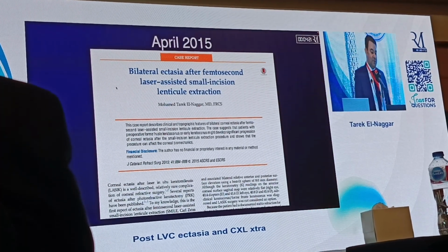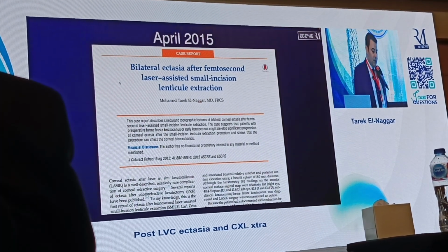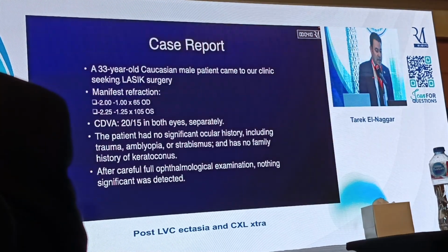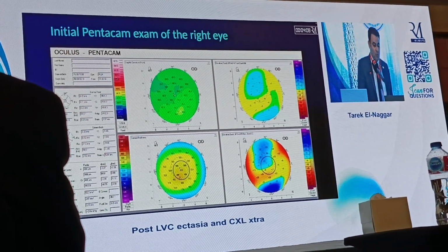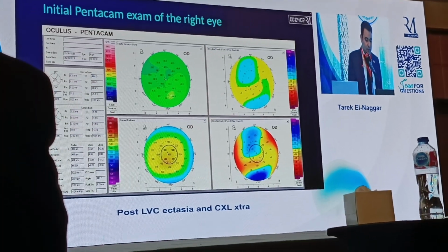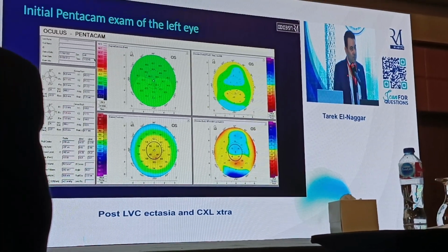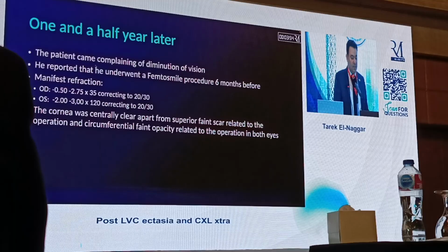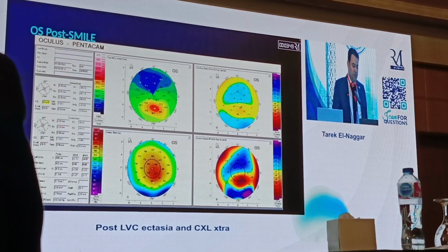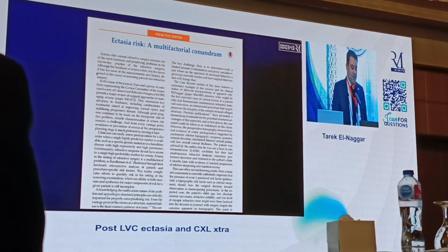I was lucky to present, or report, the first case of ectasia worldwide, with bilateral ectasia after SMILE. This was in April 2015. A case came to us with mild myopic astigmatism showing some abnormality in the posterior surface and thinning of the cornea. We asked the patient not to do any refractive surgery, but because of the studies of biomechanical privilege, he had SMILE elsewhere and came back to us with ectasia. This was published in the Journal of Cataract and Refractive Surgery and was featured in the editorial here.